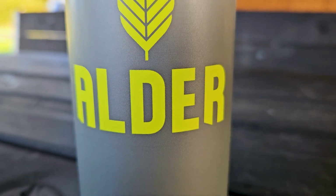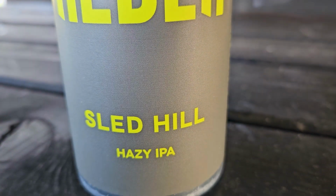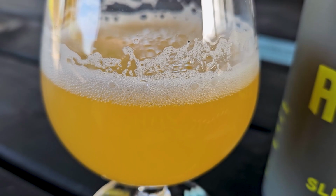Nice stuff. If you're in Milan, around Italy, you need to check out some Alder. Thanks a ton for the beer, Leonardo. This is very nice. So if you guys had this one, let me know what you thought of it.